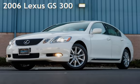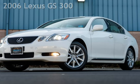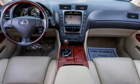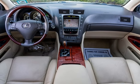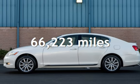Presenting a pre-owned 2006 Lexus GS 300. This four-door sedan has a six-cylinder, 3.0-liter V6 engine, with all-wheel drive, and an automatic transmission. This Lexus has less than 67,000 miles on the odometer.